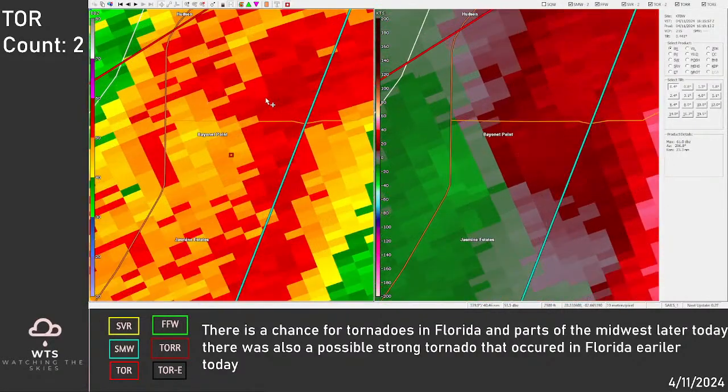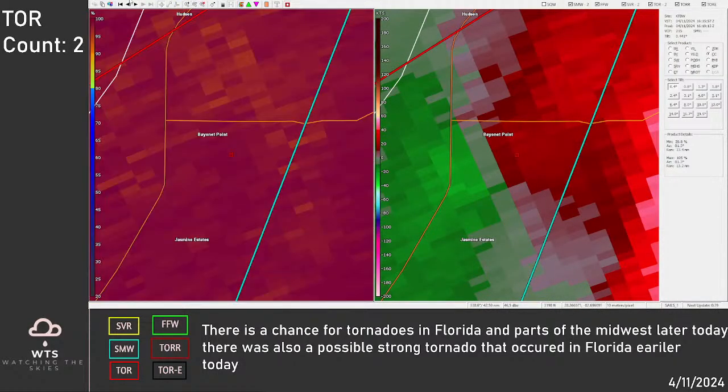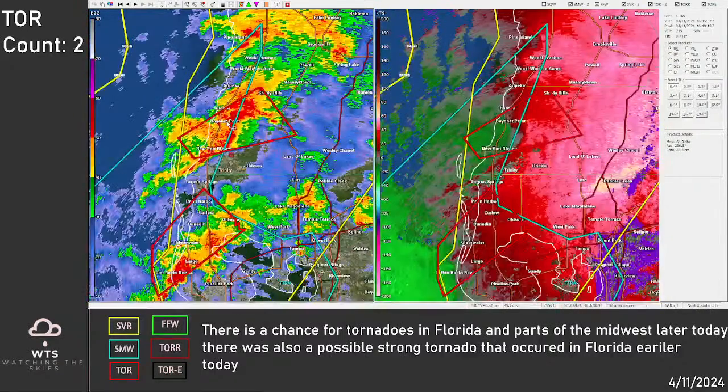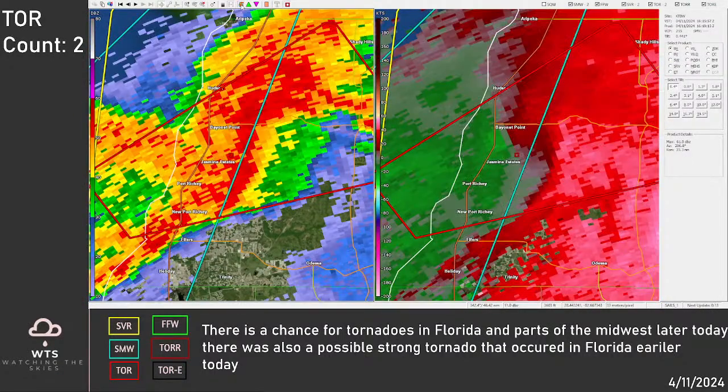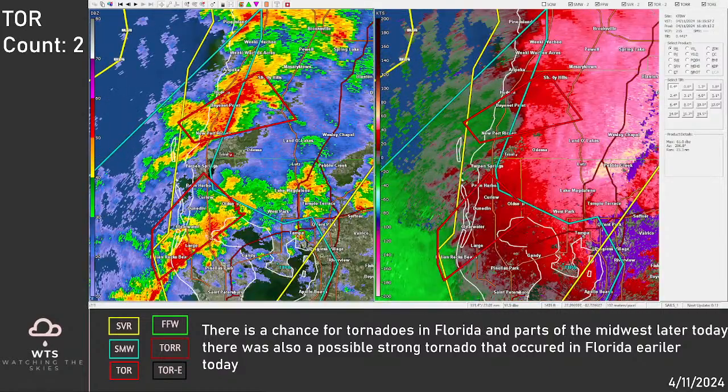Alright, so right now, that rotation is basically on top of Bayonet Point. No signs of debris yet, which is a good sign. Hopefully it makes it through this area without being on the ground.